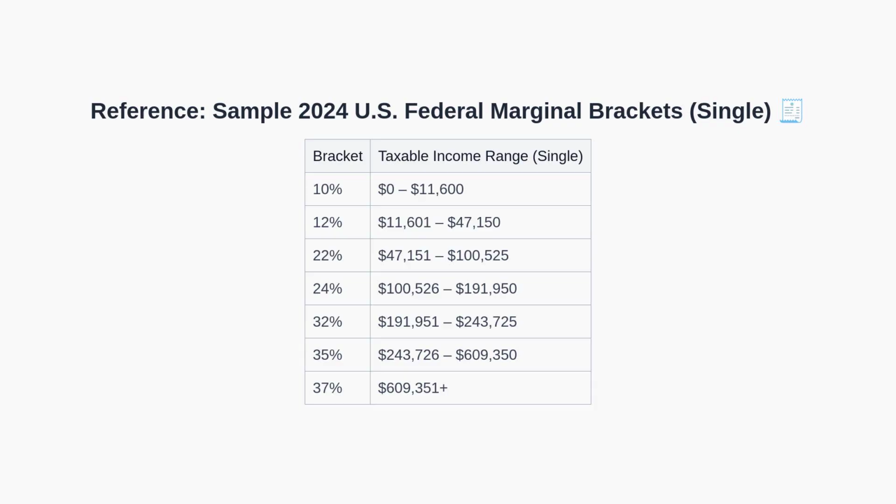The 22% bracket is a commonly cited threshold when deciding between Roth and traditional contributions in this strategy. If your income places you at or below 22%, Roth contributions are often favored. As you move into higher brackets, the traditional 401k becomes more compelling for current year tax savings.